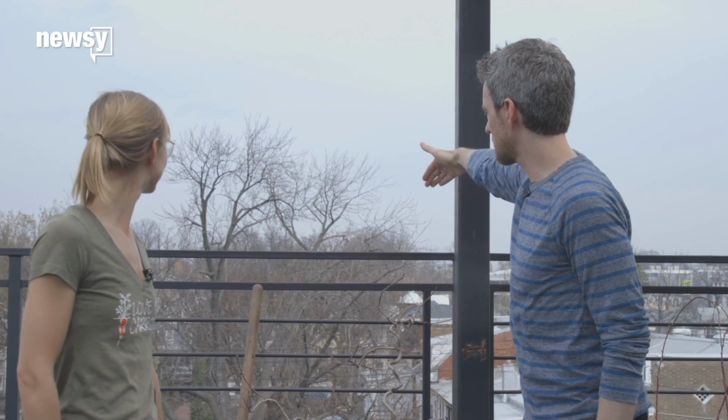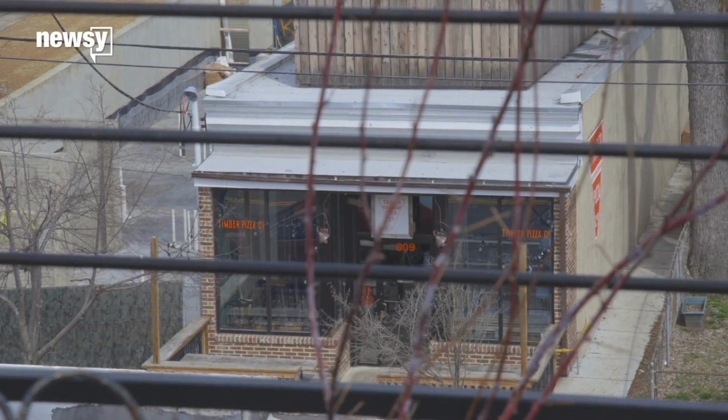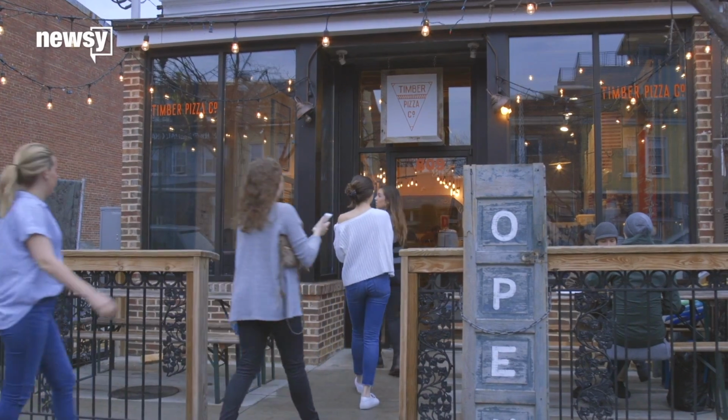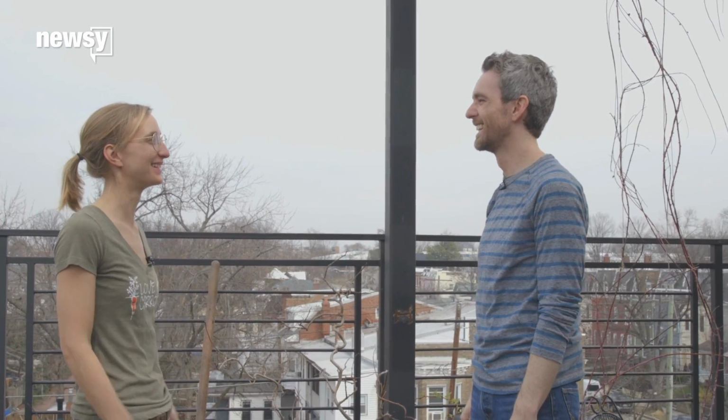On this rooftop, this is, in my mind, the extreme of farm to table, because this is almost like living on a farm when you think about it, because the table is directly across the sidewalk at Timber Pizza. The farm is on this rooftop. I would think the carbon footprint, I mean, there is no. There's zero food miles. I think there's more distance vertically than there is crossing the street.